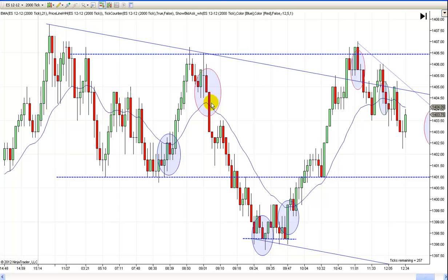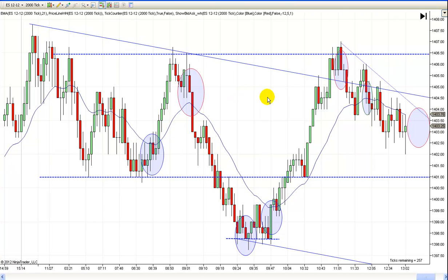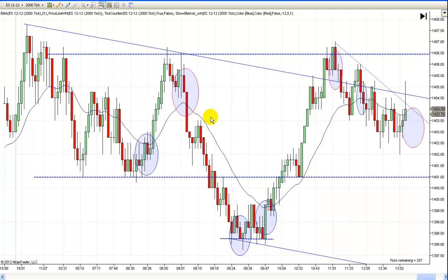And again, any runners were easily safe, and you could have ridden this all the way down to here or exited right in here somewhere when it tried to bounce. Again, those were two nice trades right out of the gate, two easy trades that anybody should be able to spot. And then there really weren't any good entries down through here.